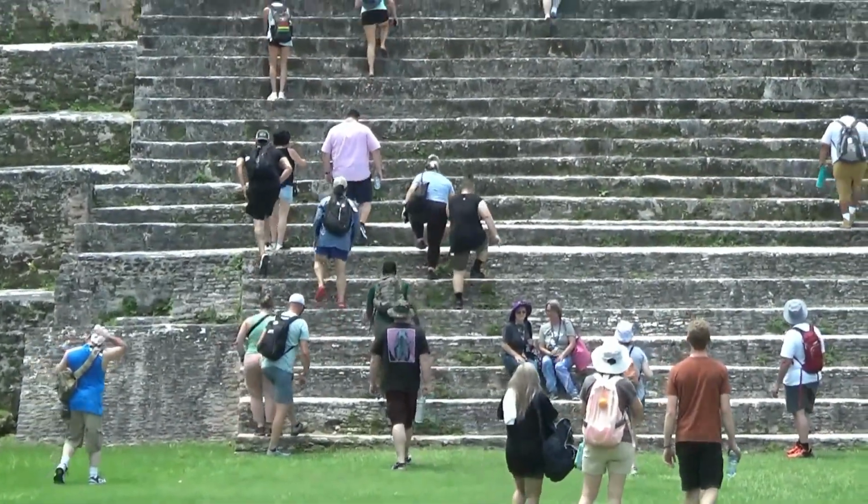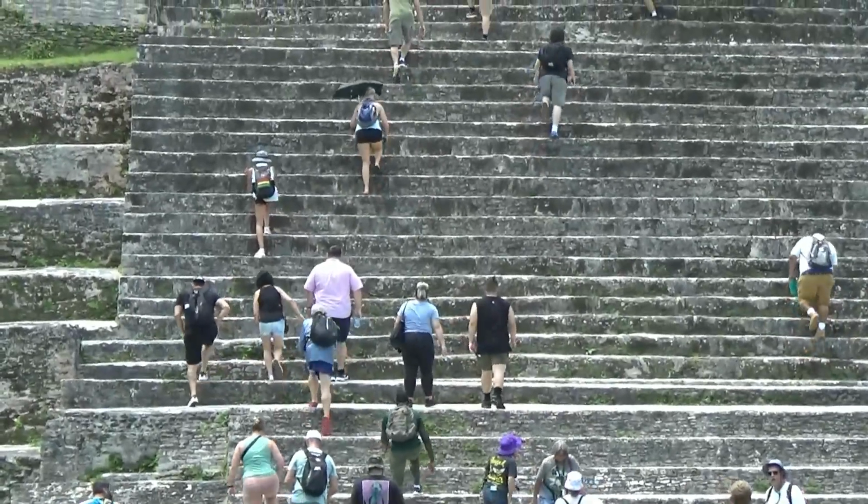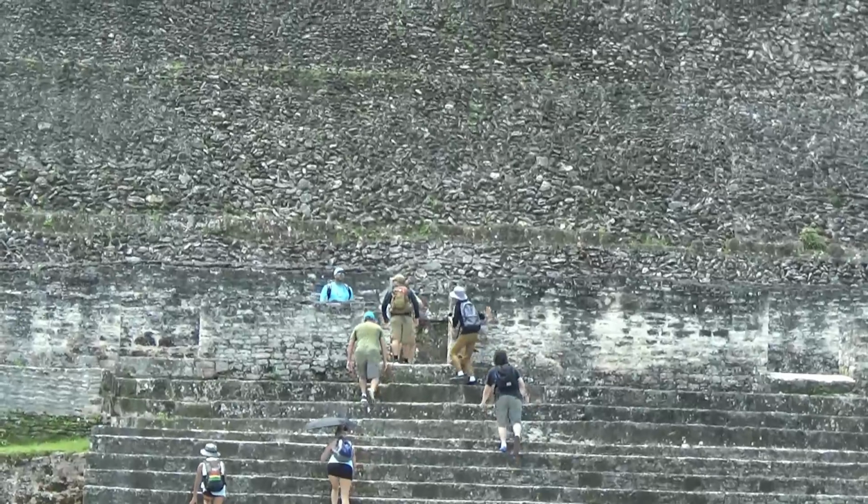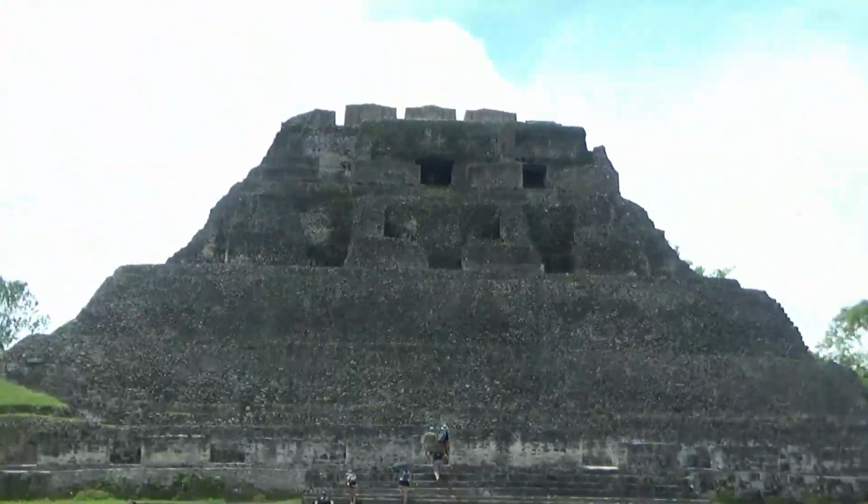You can walk all the way up. You saw some people at the top a minute ago. I'm not going to walk up it. I'd rather look at it from down here.